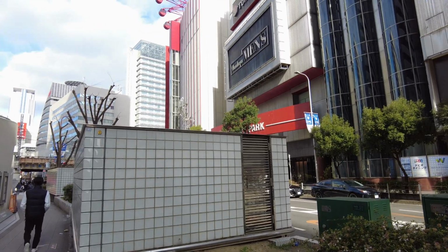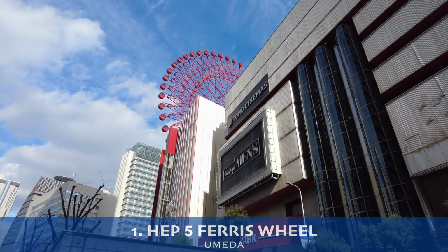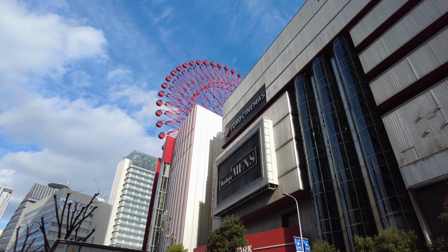And the first, if you can see behind me, is called HEP 5. HEP 5 is a department store and they've put a Ferris wheel on top of the building.